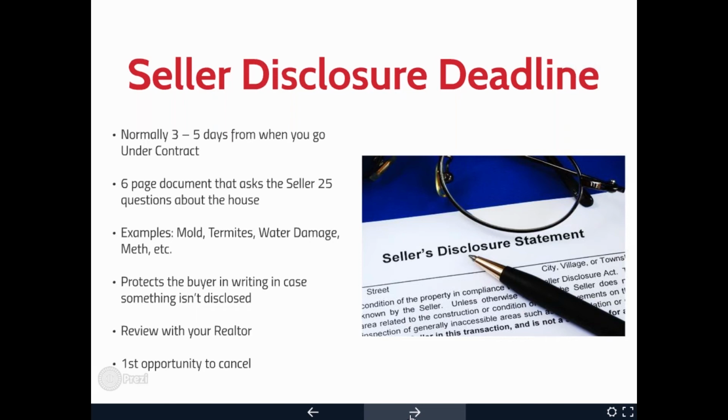Have you had water damage? Have you remodeled? Have you smoked meth? I mean, it literally asks them all these questions about the house. What this does is it protects you in writing in case something isn't disclosed. For example, if they say, we haven't had any problems with rodents ever, but then 6 months later they irrigate the field behind the house and some mice show up and your neighbors say, oh, it's always been that way, you can go back and have them handle that cost. So this is a really important thing.